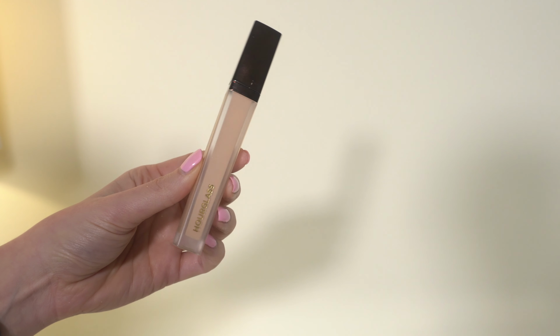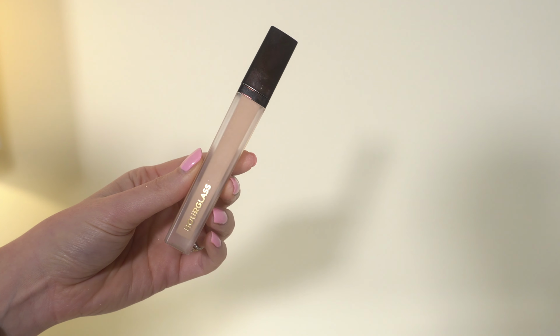All right, for concealer, we are gonna go with another great product, and it's the Hourglass Airbrush Concealer. This is the shade Silk. This shade works okay for me. It's not as good of a match as the other one that I really like, which is Cedar. Cedar I prefer over this shade, but this is the one I have right now, so we're gonna use this one. Such a good concealer if you've been around for a long time.